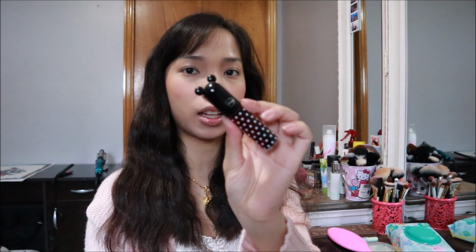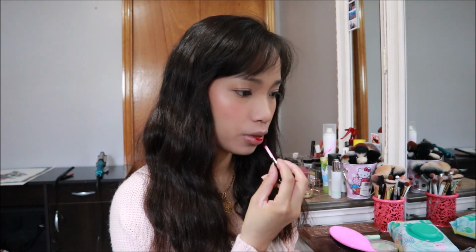Okay, so now moving on to the lips, I'm going to be taking a red lip tint and placing it in the center of my lips. Cute. I haven't worn lipstick in a long time, so this doesn't look right to me, but okay.